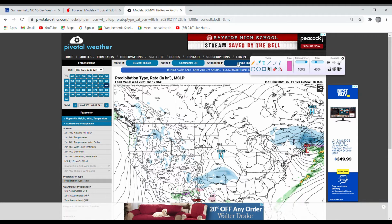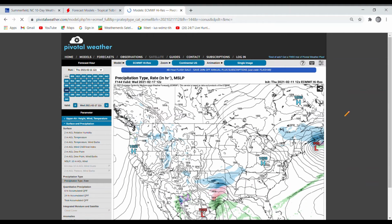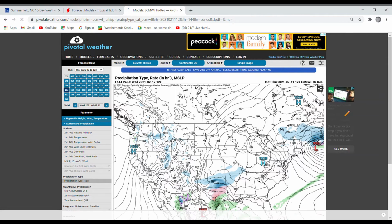But we can see very heavy snow. Well, not very heavy, pretty heavy for Maine. And we can see as we move it out, the storm really pulls away. But we can see another storm forming behind that. But this is way too far out into the model run, so just take this with a grain of salt. Now let's get on to the next model.